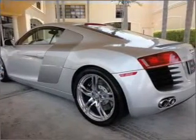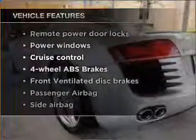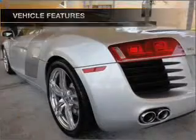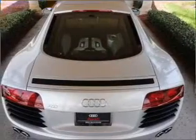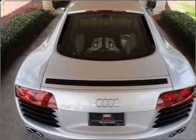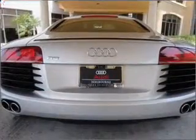Heated seats offer comfort in cold weather. And with these notable features, you won't want to miss out on the opportunity to own this amazing ride. Air conditioning, power door locks, power windows, power steering, cruise control, power mirrors, an alarm system, an AM/FM stereo with a CD player, an adjustable tilt steering wheel.